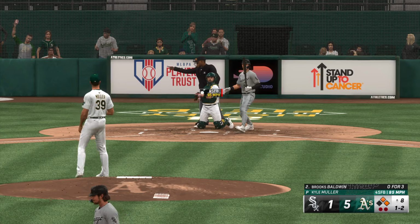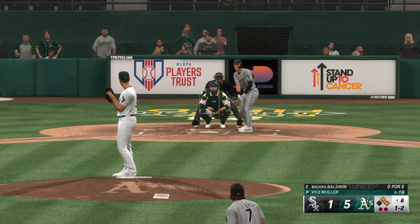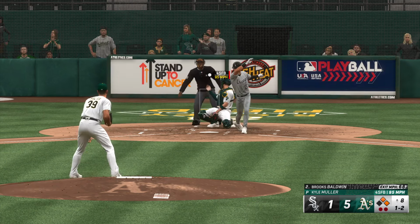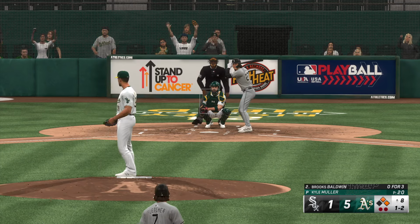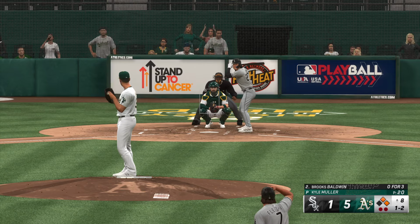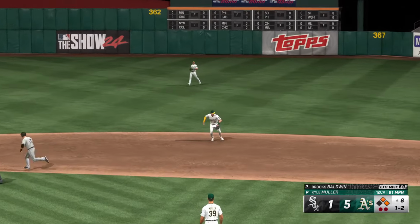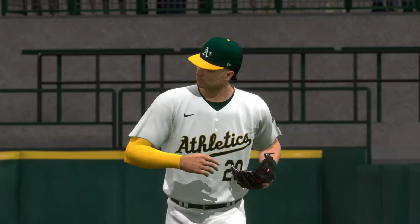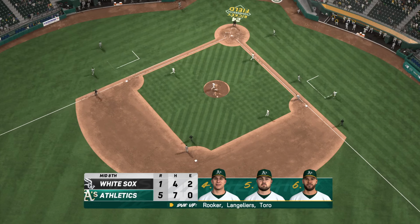Swing and a miss. And a count, one and two. Fouls it back with two strikes. And a pitch. On the ground, right side. Throw on to Brown. That's out number three. White Sox strand a couple. They're down here 5-1.